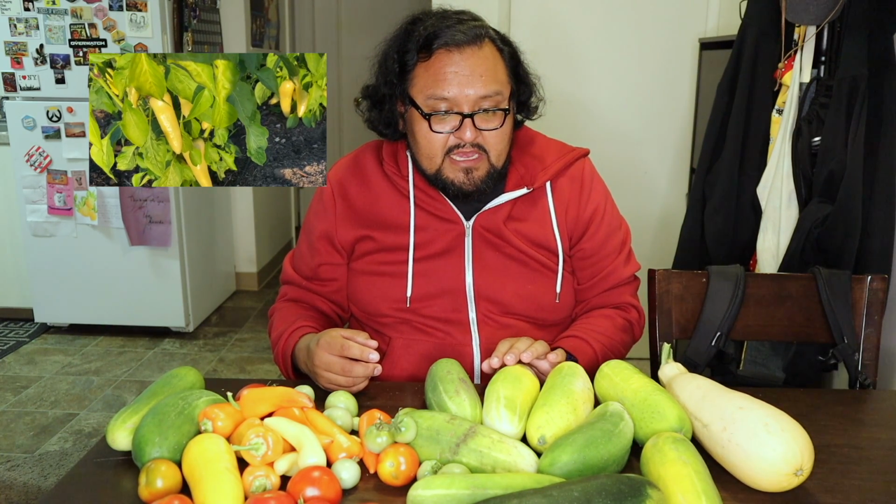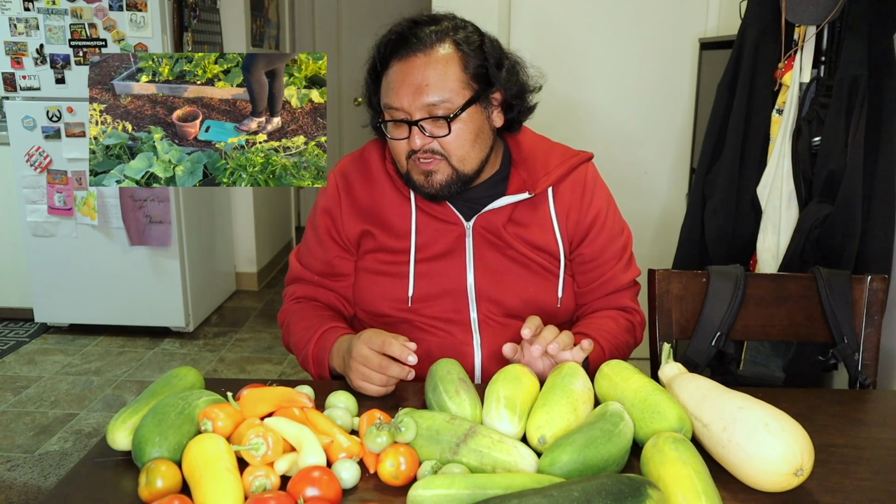And then we're starting to get squash, and it's gonna be pretty awesome. They're in little forms on the plant, so we're just waiting for them to grow. Our bell peppers are there, and so we have a lot of stuff growing. Our carrots and watermelons are starting to look pretty good.